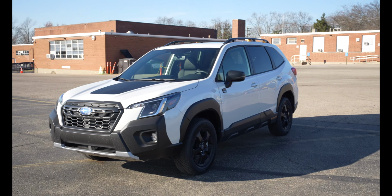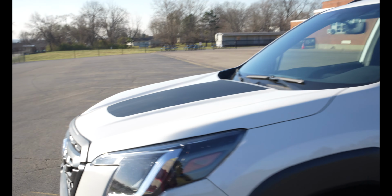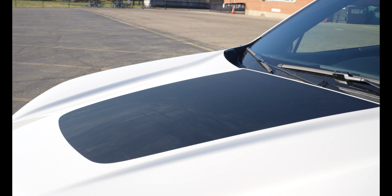You get a little bit different exterior options. So you get more cladding here and there. It doesn't bother me. I tend to use my vehicles instead of actually keeping them pristine clean, so I didn't care about that. You get, basically, it's supposed to help with glare. I have noticed it does help.